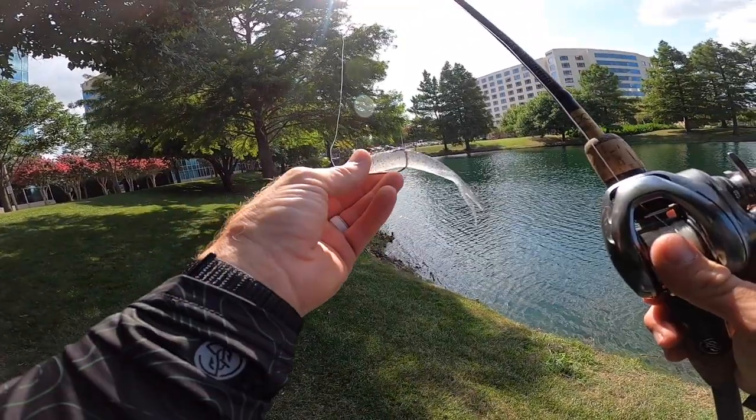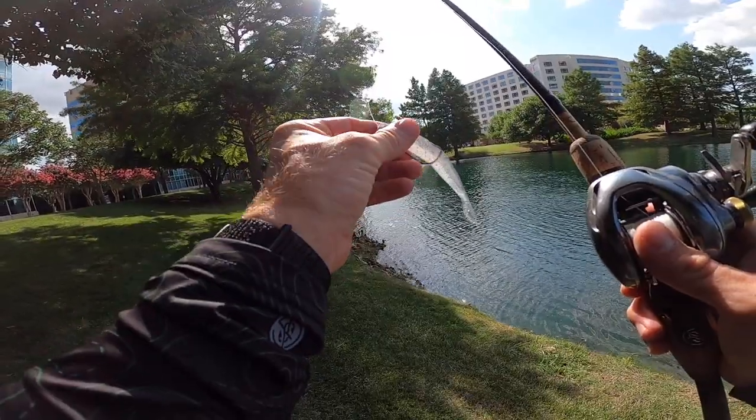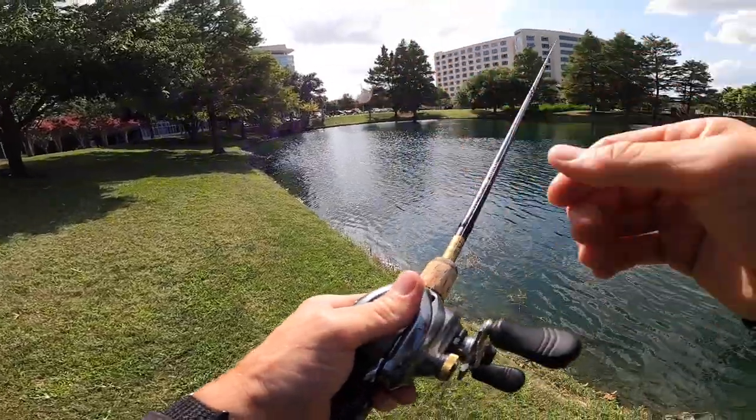Anyways, we're gonna see how many more fish this guy can catch, and then we're gonna switch over to some of those cheap baits and see if they can do just as good, because this thing is putting the hammer down. I'm trying to turn my back to the wind so y'all can hear me.